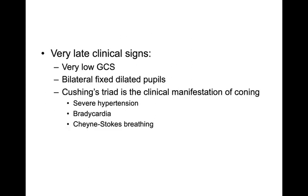The very late clinical signs in critically high ICP are a very low Glasgow Coma Scale and bilateral fixed and dilated pupils. By the time you develop the Cushing's triad, in effect, the patient is coning, and that is your very last chance of salvaging the patient, perhaps. The Cushing's triad is severe hypertension, bradycardia, and Cheyne-Stokes breathing caused by loss of blood flow to the brainstem structures.